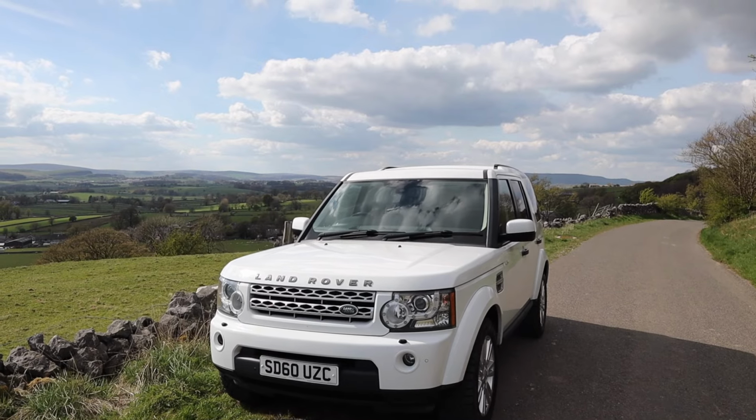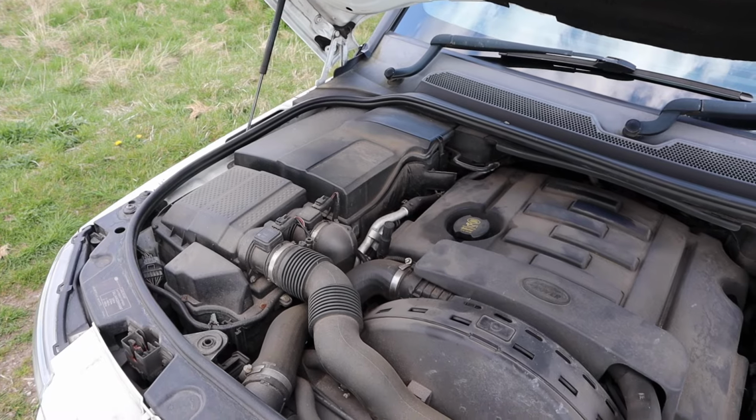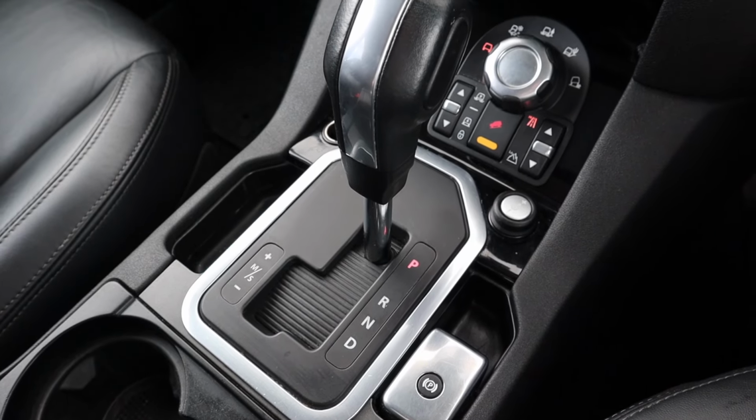Not so fast though, I don't get away that lightly, do I? It does have some issues, so there's quite a job list. In no particular order then, it's due a service, so I'll run it to my mechanic and get them to change the oil and all the filters. I'll service the gearbox as well, because I'm a believer in that. I think prevention's better than the cure.